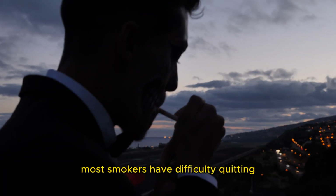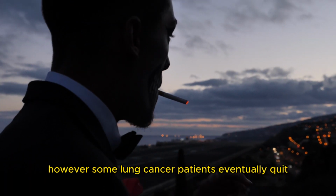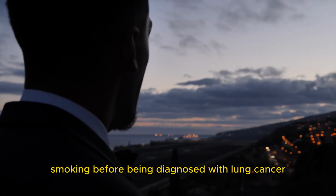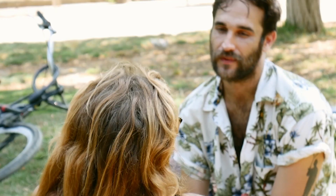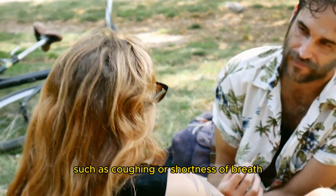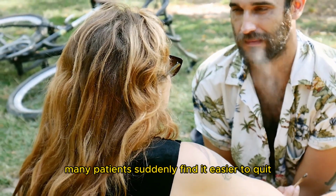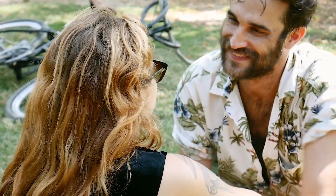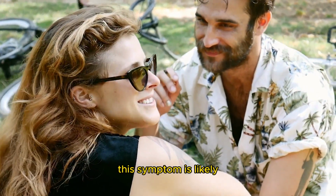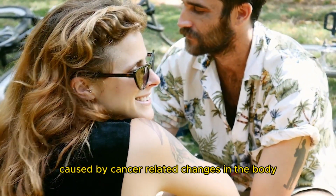Most smokers have difficulty quitting. However, some lung cancer patients eventually quit smoking before being diagnosed with lung cancer. While many patients quit in the hope of improving symptoms such as coughing or shortness of breath, many patients suddenly find it easier to quit. Since the patient is suddenly able to quit smoking easily, this symptom is likely caused by cancer-related changes in the body.